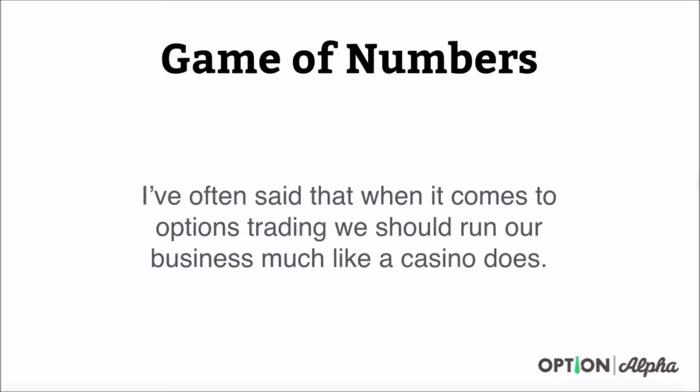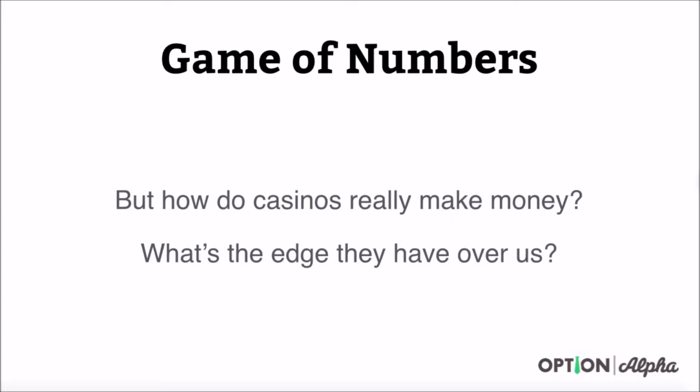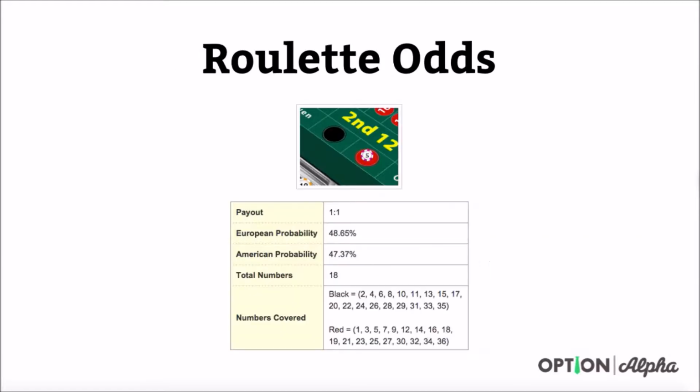Because there's much more to it than just the percentage that they're going to win or lose on a given trade or table game. It comes down to sizing, table limits, and the number of times that people play or roll the dice. There's a lot that goes into it, and we should act much like a casino does, but we often do the complete opposite, and you'll see why. So how does a casino really make money? And again, what's their edge over us? How do we quantify that?